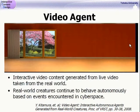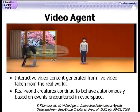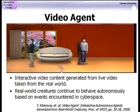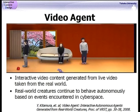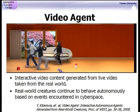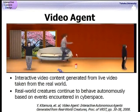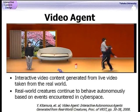Based on this idea, we developed a video agent. This is interactive video content generated from live video taken from the real world. The real world creatures, such as humans or animals, continue to behave autonomously based on events encountered in cyberspace.